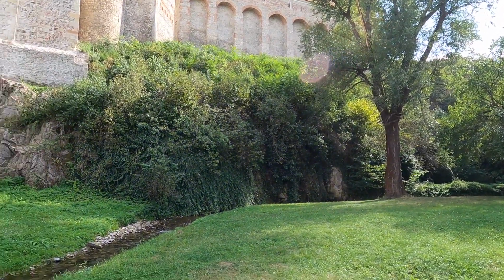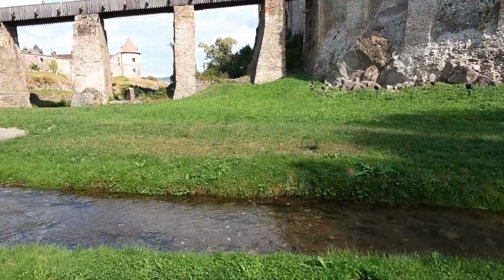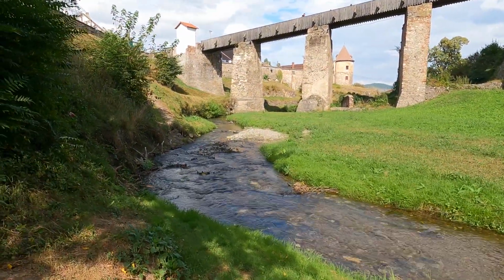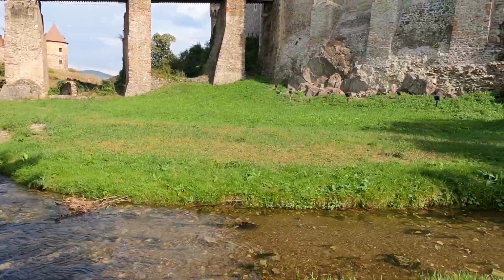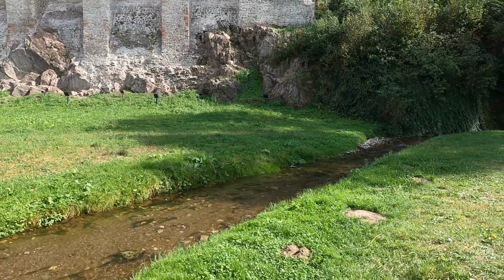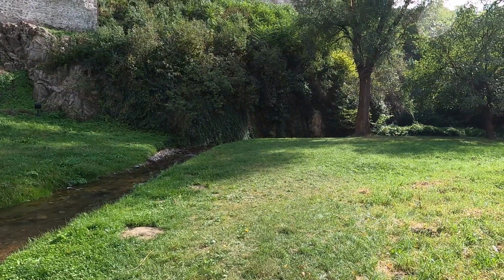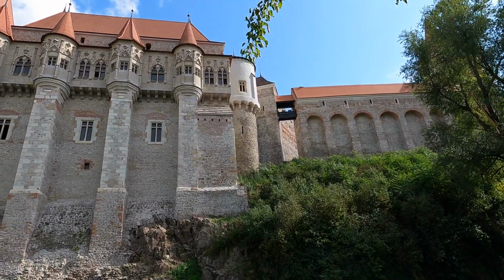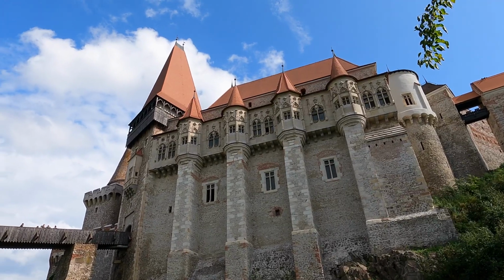It's just kind of nice to have a little place where you get down here, you're away from the crowds. Because right now I'm the only person I see down here in the moat area, or whatever you want to call this. And this actually is a river. This is a very narrow portion of it, but it runs for a long way. But yeah, from Corvin Castle in Romania.